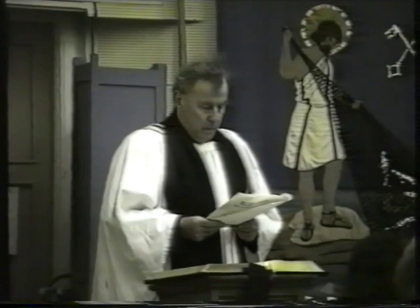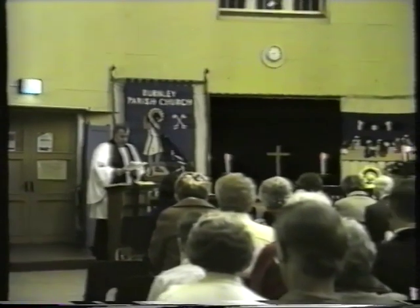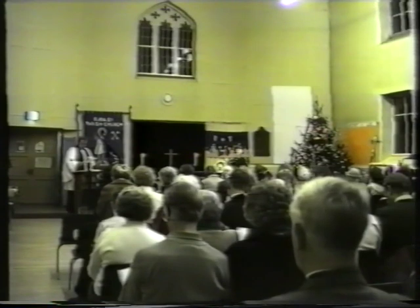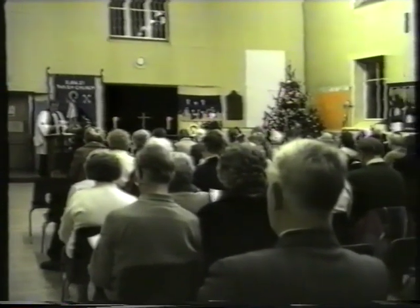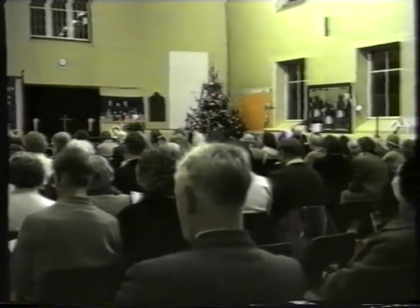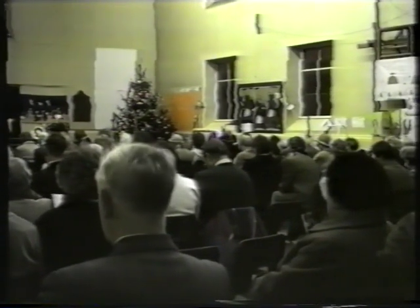Throne of heaven, the words that Christ himself hath taught us, saying together, Our Father, who art in heaven, hallowed be thy name. Thy kingdom come, thy will be done, on earth as it is in heaven. Give us this day our daily bread, and forgive us our trespasses, as we forgive those who trespass against us. And lead us not into temptation, but deliver us from evil. For thine is the kingdom, the power, and the glory, forever and ever. Amen.